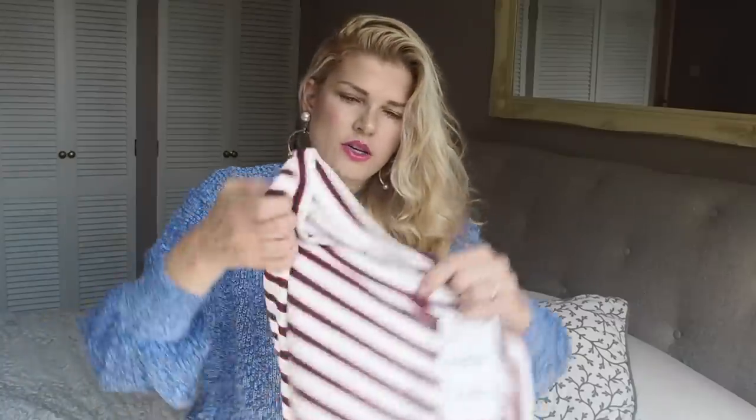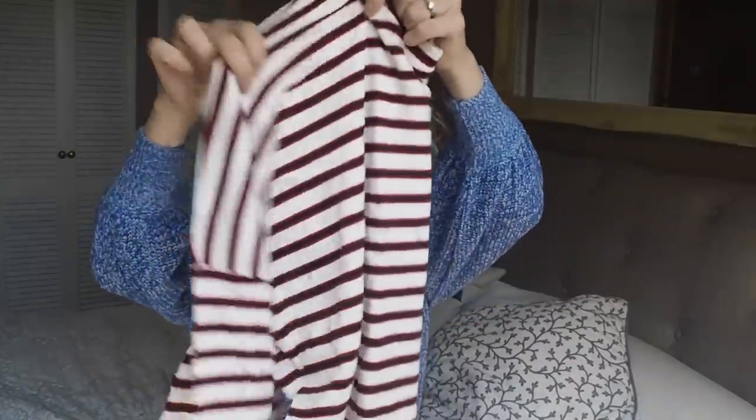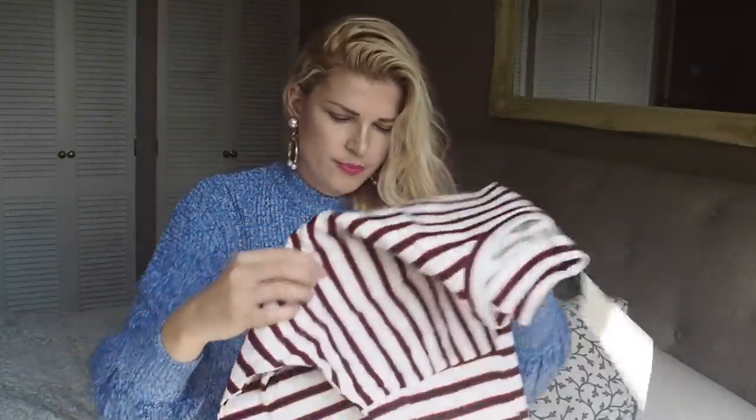And whilst talking about that one, I picked the same model and same cut, but in a different print, which is almost this like red and blue stripy one. So again, the same price, $12.99, and size medium. And I'm gonna show you what it looks like on now.